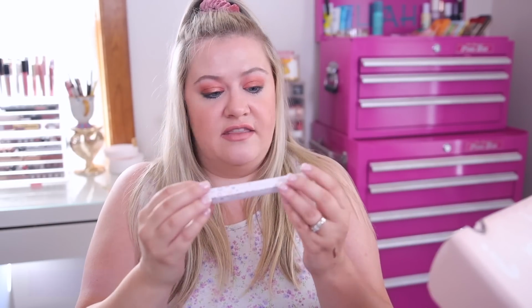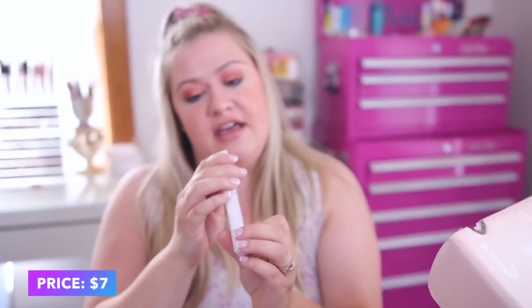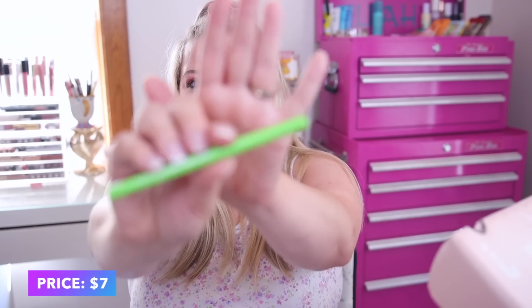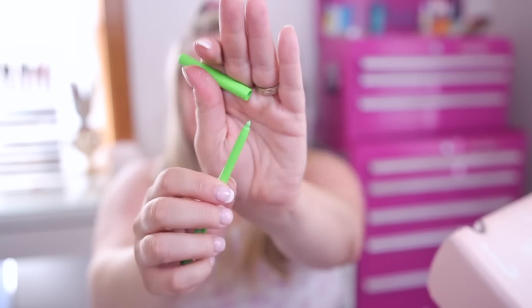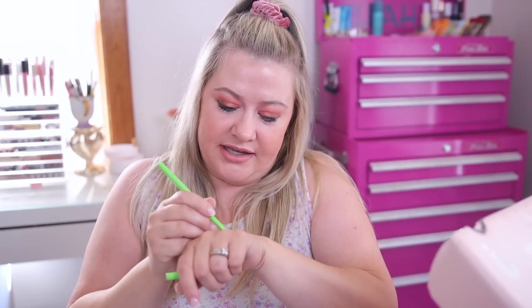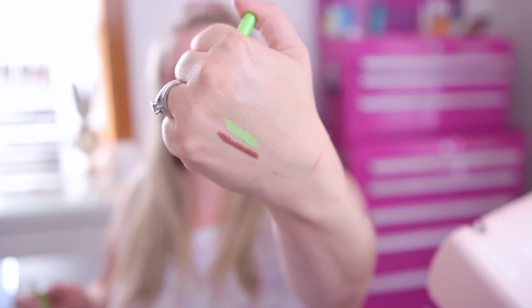There's a lot of like little pencil things in here. This is the cream gel liner, and we got the shade Electric Daisy. Wow, this is super neon green. I actually don't have anything like this as well, so I think I'm gonna keep this one. How fun is that? Oh my goodness. Yeah, super neon lime green. Electric Daisy. You definitely have to be okay with color for these boxes for sure.